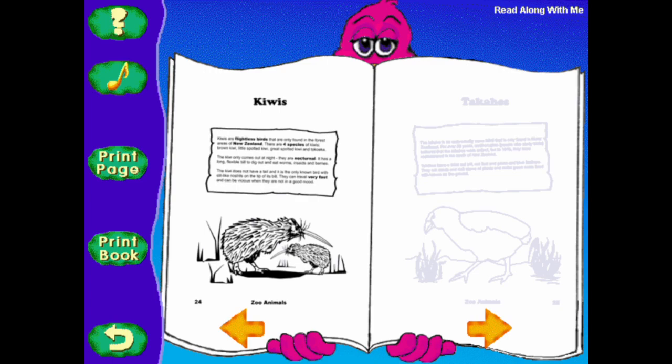The kiwi does not have a tail, and it is the only known bird with slit-like nostrils on the tip of its bill. They can travel very fast and can be vicious when they are not in a good mood.